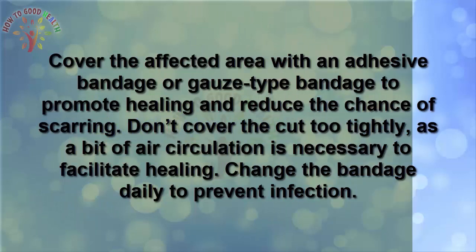Additional tips. Cover the affected area with an adhesive bandage or gauze-type bandage to promote healing and reduce the chance of scarring. Don't cover the cut too tightly, as a bit of air circulating is necessary to facilitate healing. Change the bandage daily to prevent infection.